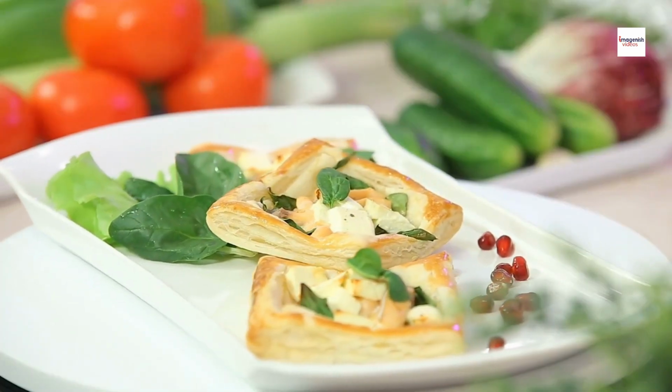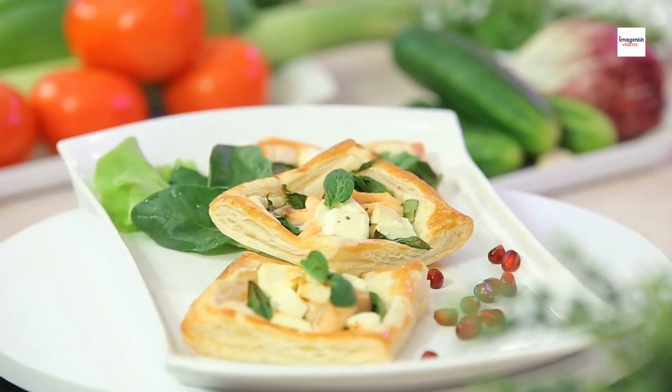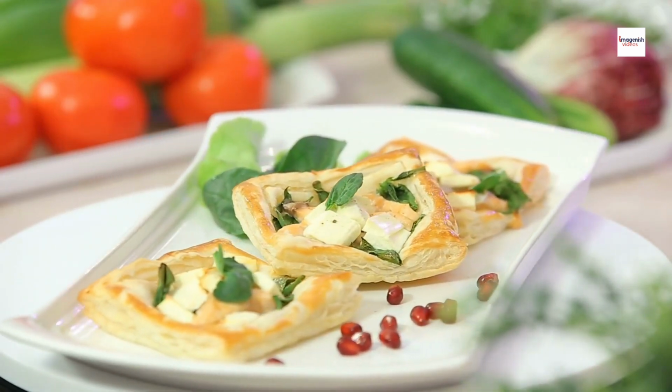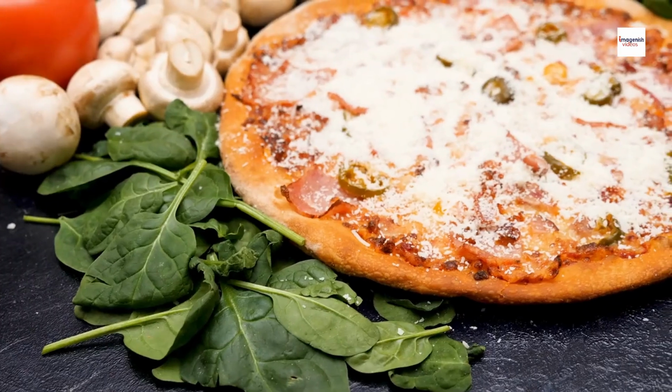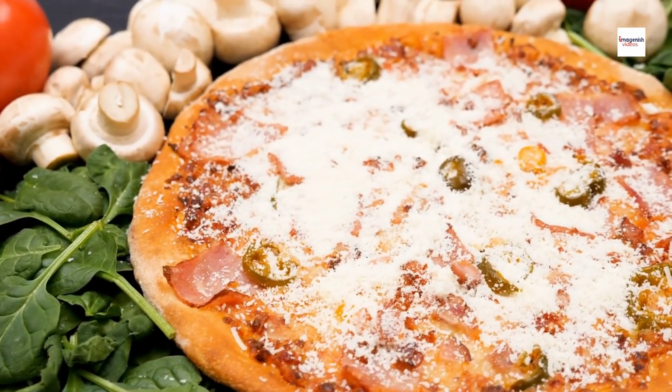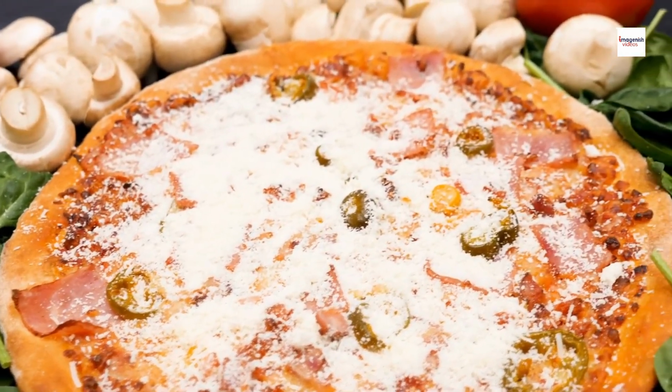Borek has been used in Turkish diplomacy. It was served to foreign dignitaries during Ottoman rule as a way to showcase the empire's culinary sophistication. In some parts of Turkey, it's believed that the way a woman makes borek reflects her skills as a homemaker and wife.